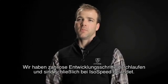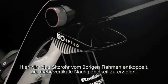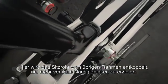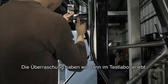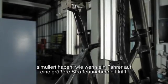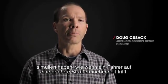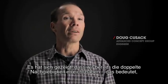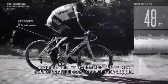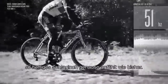We went through multiple iterations and we finally landed on IsoSpeed, a decoupler of the seat tube from the rest of the bike in order to gain some more compliance. The amazing thing was when we took the first prototypes into the lab, we put a load on the saddle and measured the deflection, similar to what a rider would do if they hit a large bump. We found that we had basically doubled that compliance, which meant you could hit a bump the same size and feel half as bad, or hit a bump twice the size and feel no worse.